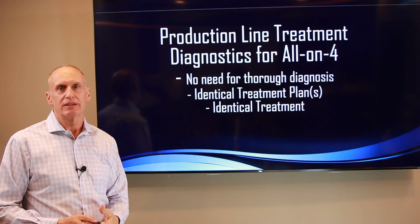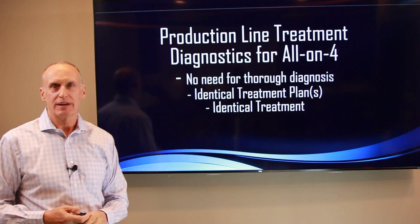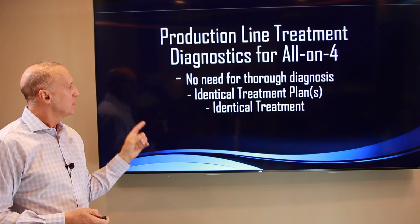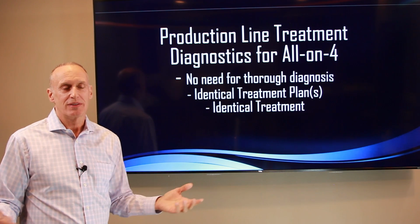Every patient ends up being the same. So that means your treatment plans are the same and your treatments are the same. That defines production line, right? So the doctor may or may not even look at your CT scan. He may or may not even look in your mouth.